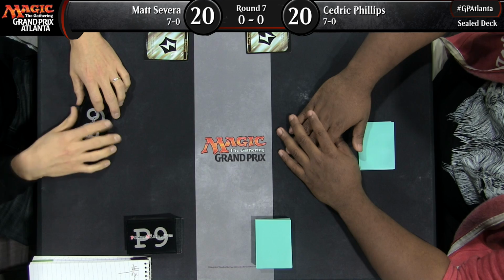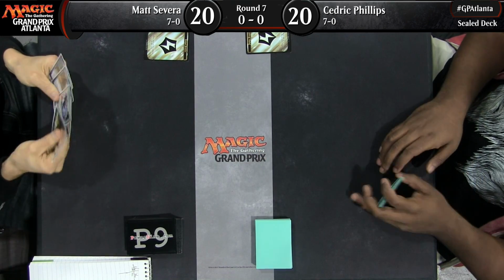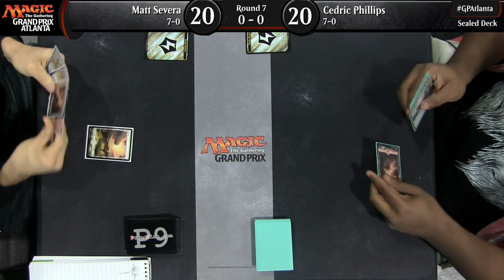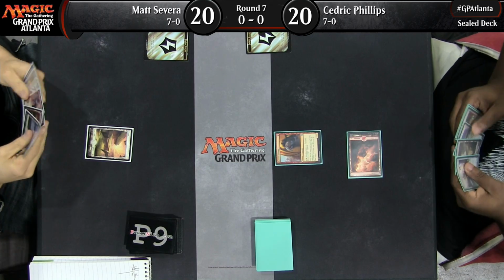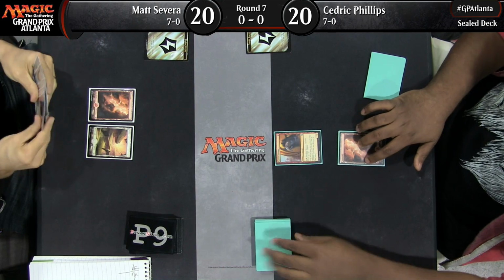Round 7, Matt Severa, 7-0, Cedric Phillips, 7-0. Matt, of course, has 5 GP top 8s, 3 this year, 2 team wins. And Cedric Phillips has a Pro Tour top 8 and 3 GP top 8s. Cedric's going to start things off with a Ruinous Gremlin. She's actually going to do a fair bit of work here.